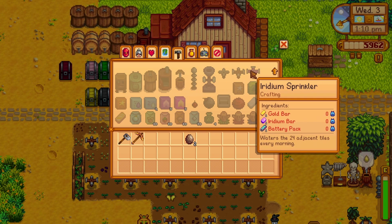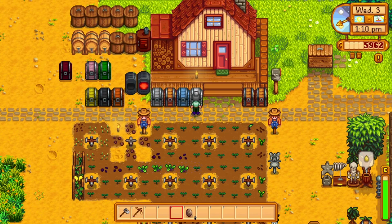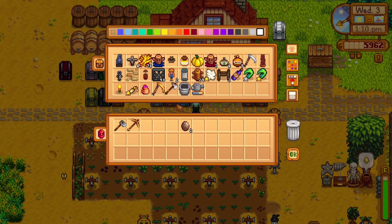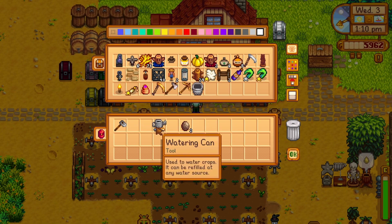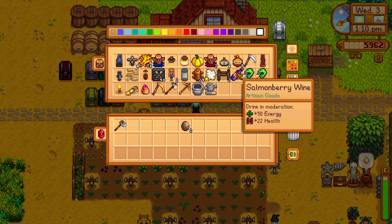You can see what we need for that iridium sprinkler, and it's going to be a while. We need a bar for each one, and I'm going to want a ton. So we have definitely got to work on that iridium ore and getting more of it, but it's probably not going to happen. I doubt that we'll have iridium sprinklers in the fall. There's just too much ore that we need, and I don't really need or want to seek it out yet, but we'll find it. Don't worry. We will get there eventually.